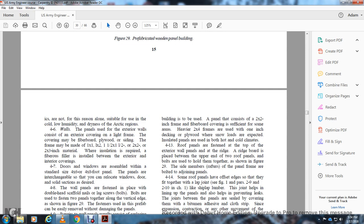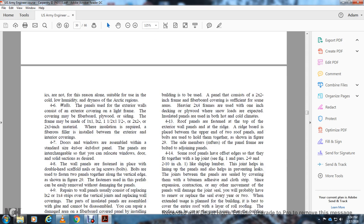Tropic panels are not only for the tropics, but are also suitable for use in cold weather, low humidity, and the dryness of the Arctic region. The panel is used with the exterior walls over the exterior covering of the light frame, covering of fiberboard or plywood, with a frame made of 1x1, 1x2, 1x1.5, 2x2, or 2x3 inch material, with the required insulating fiber installed between the exterior and the interior covers.